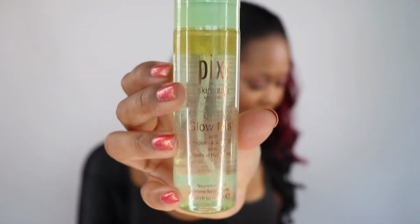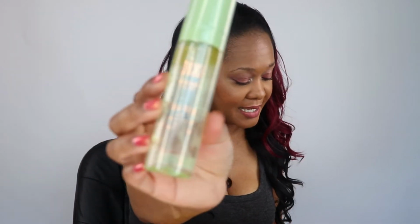The first product I am pulling out is from Pixie, and it's a glow mist with propolis and argan oil. And this is what it looks like. Let's see what it says about this. It says, "Step up your summer glow with this lightweight mist. It's formulated with 13 natural essential oils like rose, flower, and lavender, aloe vera, and fruit extracts to set your makeup, hydrate, protect, and give your skin a gorgeous dewy finish." So it sounds like it's a makeup setting spray. It says, "Shake it up, mist onto skin before makeup or all over your face, hair, and neck throughout the day for a refreshing pick-me-up."